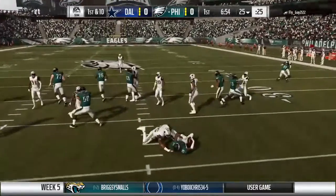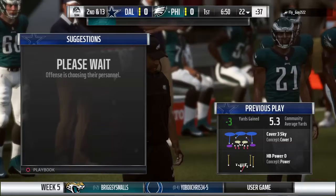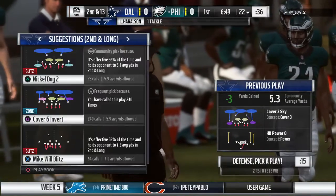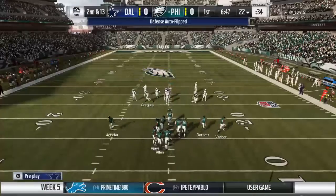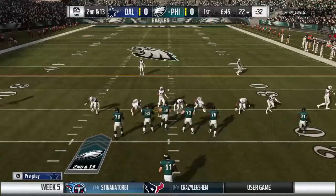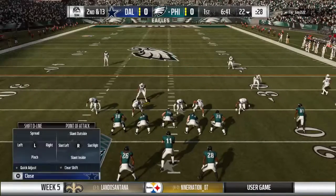The drive starts with a run by Allen. And that one blown up quickly, as he's going to be stopped before he could even get started. They'll wind up losing 3 yards here, and that'll make this a 2nd and 13. A 3-yard loss to start the drive. They'll look to make that up and then some on 2nd and 13.